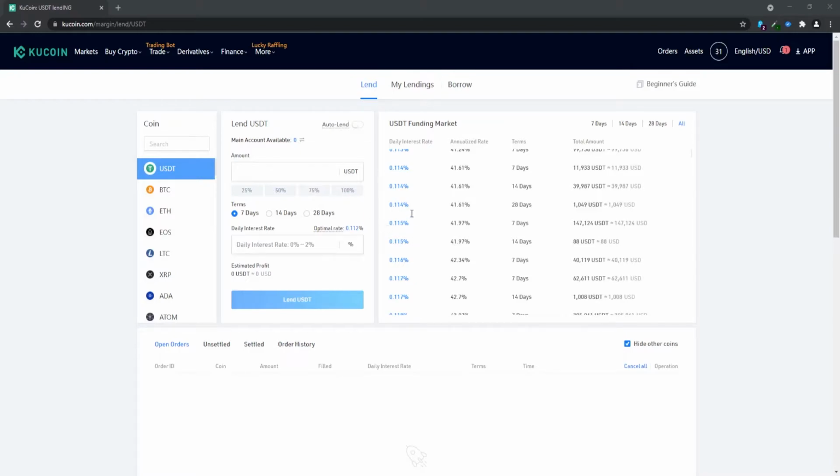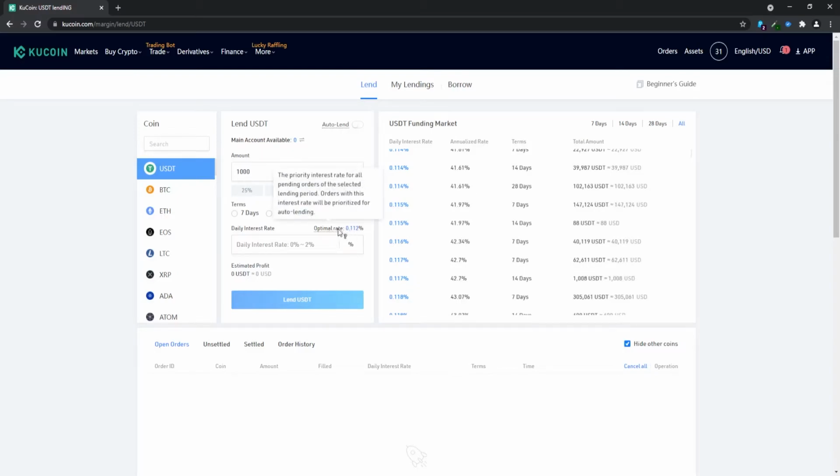What actually got my attention about this platform was the rate for USDT, which is higher than other exchanges such as Bitfinex or Poloniex, with an annual rate of around 10 to 30% and even 40, which doesn't look like a lot. But if you go to the site and set an amount right here, 1000, and then set your terms, and a daily rate of, for example, 0.112, you will see that after 28 days it is actually a pretty good return. If you put in 1000 USDT, you would earn around 31.36 USDT after the 28 days term.